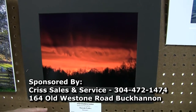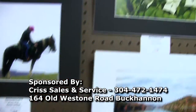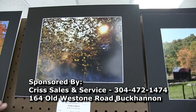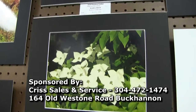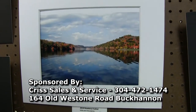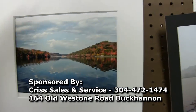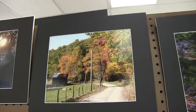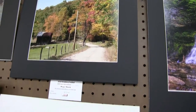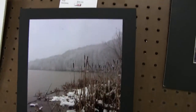Here is Hannah Potty, Sunset for $50. Maria Bray, Sunlit Curtain, not for sale. Marie Bray, Blooming Empress, not for sale. Matthew Tote, Cheat in the Fall, $50. Roger Marsh, Downtown Holly Grove, that's neat, $15. Hannah Potty, Middle Fork River, $40.